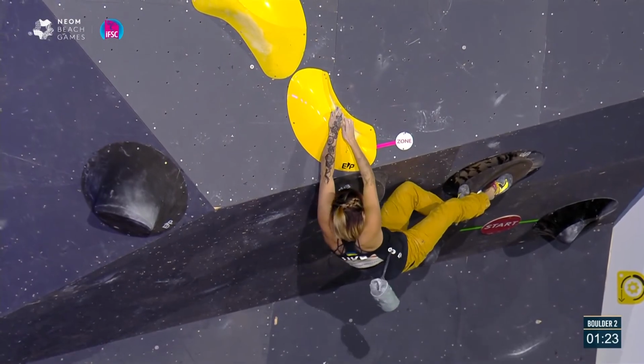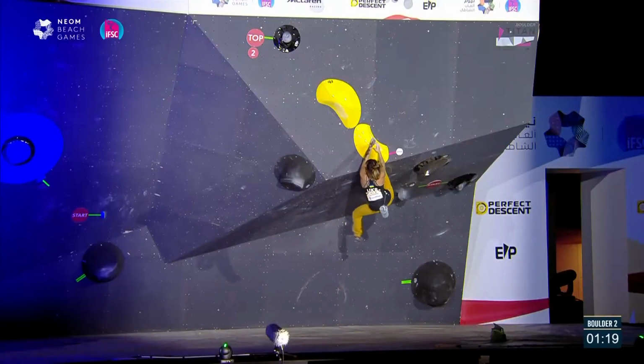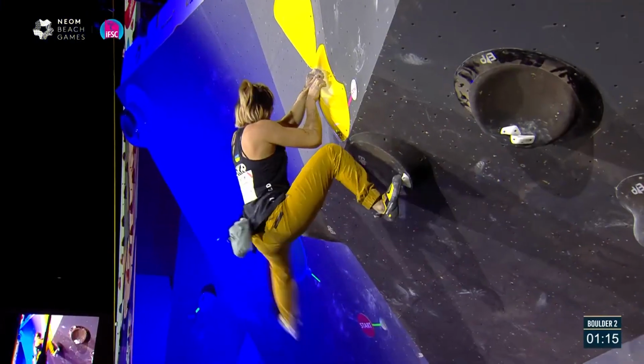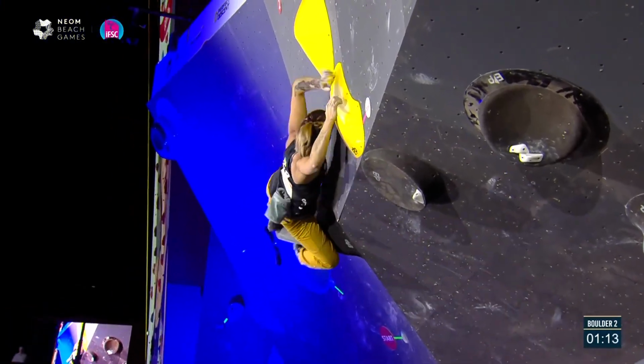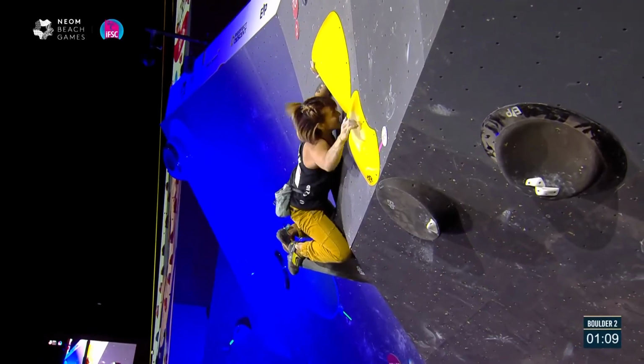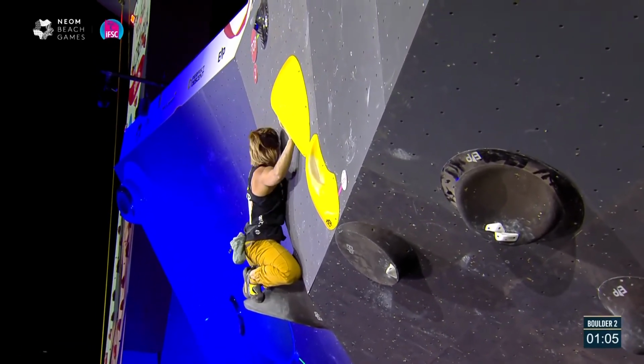I think her chalk bag was done up. Problematic. Yeah, that technique is impeccable. Knows what she needs to do. Yeah, kicks the left foot out, presses up above her head, and this is the move we saw Evangelina struggle on here. It's awkward, isn't it? Got to wrestle with it.